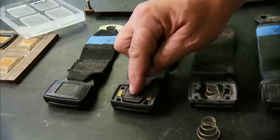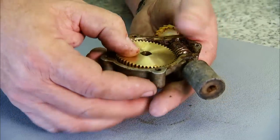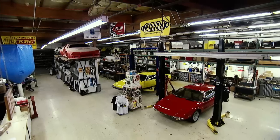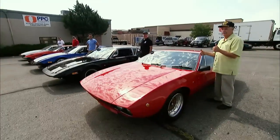I'm Larry Stock. We've got here seat belt remanufacture. We remanufacture window gears, suspension systems. It's a door handle bezel. Just soup to nuts, everything in the car. Yeah, there's no real exact matching numbers, so you can customize them to how the owner feels. The best thing about the cars is the people that own it.